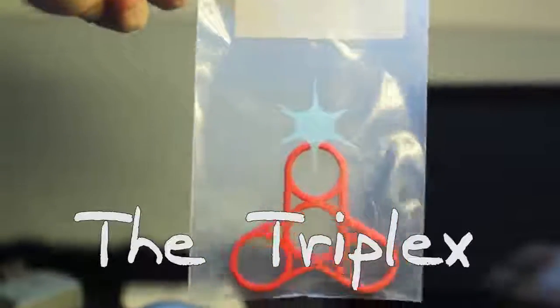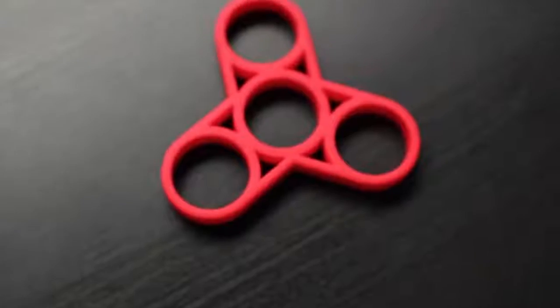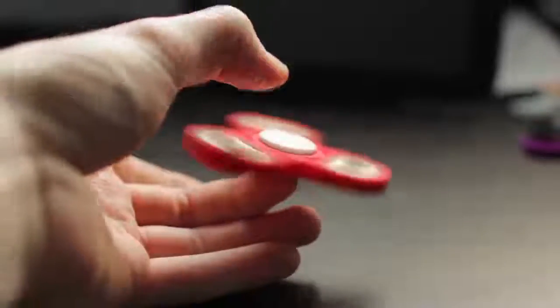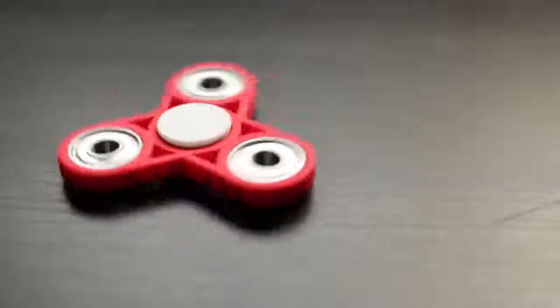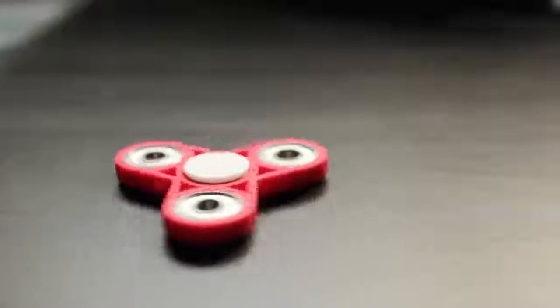The Triplex. This is an aesthetically appealing model where the 3 spokes come together to form a 6-pointed star. The designer is also selling the Triplex for fabrication via Shapeways in selectively laser-sintered SLS nylon in a variety of colors. Recommended ball bearings are 22mm OD, 8mm ID, 7mm wide.